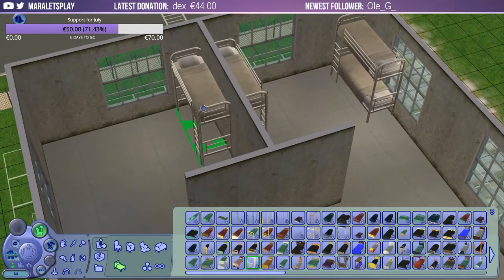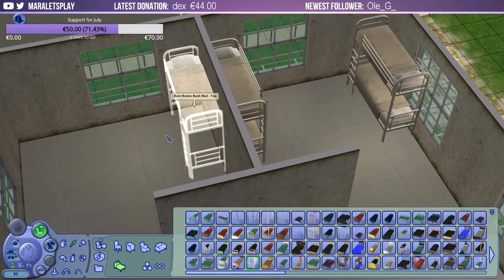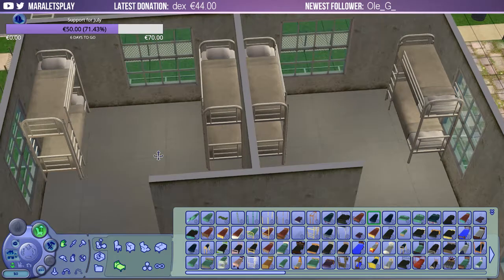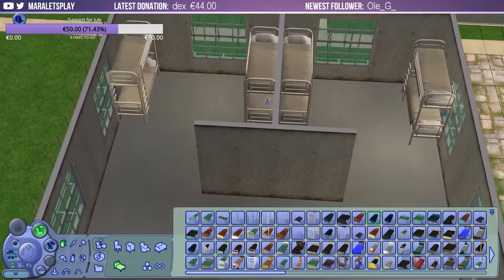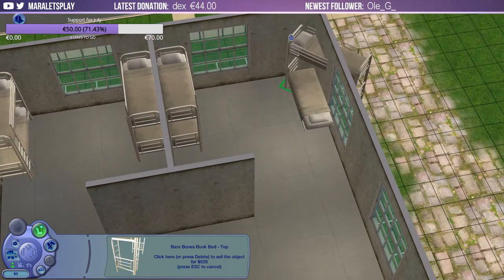Seriously, guys, I just can't wait to play this. It's going to be mayhem. Everyone is going to complain about, like, everything. Horrible environments, score and all that. It's going to be fantastic. Okay. So I think that should be okay. There should be enough beds here now. At least for the teens.